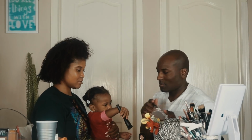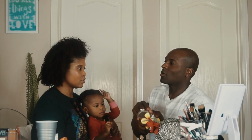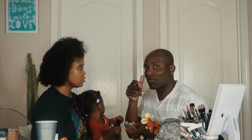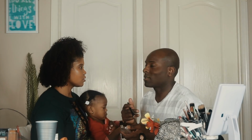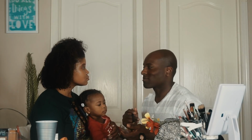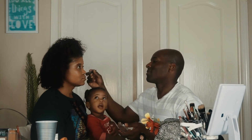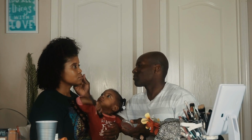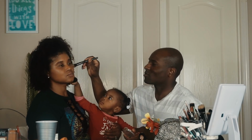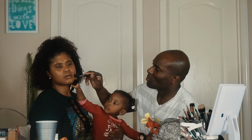What do you think I mean when I say contour? Contour gets the definition of your face. So like the cheekbones, if she had any, or like her eyebrows, her dimples. It'll get all that definition out, guys. So when I do this contour, you'll see it. See what I'm doing here? That's getting all the beauty up out.